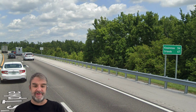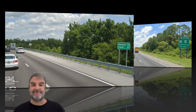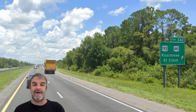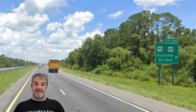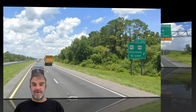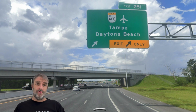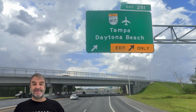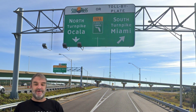Enough Yeehaw Junction. So we see Kissimmee 54 miles away and Orlando 67. We've passed those two long stretches of no exits, and we are back in proper Central Florida. So here we're getting Kissimmee, St. Cloud, 192, 441. And now we're getting 417, the Eastern Loop, the toll route, because they're all toll routes in Orlando, for Tampa and Daytona Beach. At random interchanges now, we're getting North Turnpike, Ocala, and South Turnpike, Miami.